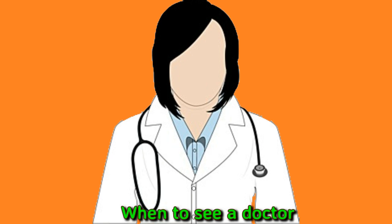If a person has no signs of an infection, a swollen lymph node might be a sign that the body has successfully fought off an infection. It is safe to wait for about 2 weeks to see if the swelling decreases. If the swelling does not go away, or if the lymph node is hard or larger than 1.5 cm in diameter, see a doctor.